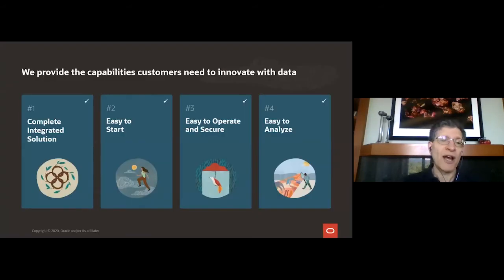So just to summarize, we talked about how Oracle's modern data warehouse platform gives you a complete integrated solution for modernizing your data warehouse technologies. And we went through the different steps of how easy it is to start, how easy it is to load data, operate and secure your modern data warehouse. And then we talked a lot about our powerful analytics and machine learning technologies, both from Oracle and from third parties that integrate with our platform.